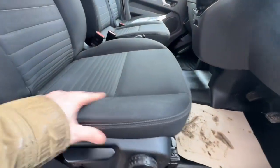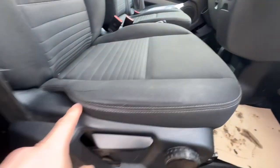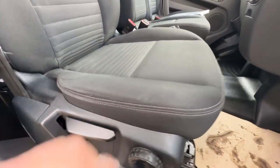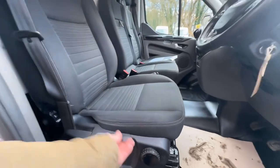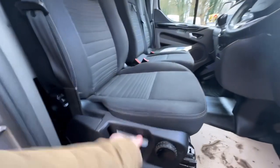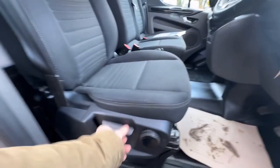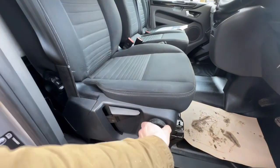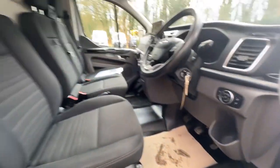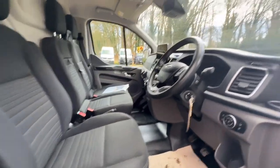Driver's seat. Bolsters are very firm. There's no damage on that bit, which is obviously the weak spot. There's a couple of little rub marks, but it's nice and tidy. Bolsters are firm, material's nice and clean, as you can see. It is a height adjustable seat. Action on that works fine. And also you can bring the seat base up and down as well. There's no mats. The floor's in good condition. There's no unusual wear or anything like that. Heel marks, etc. It's all nice and tidy. Alright, let me jump in.